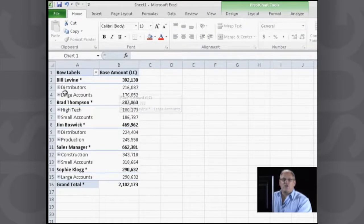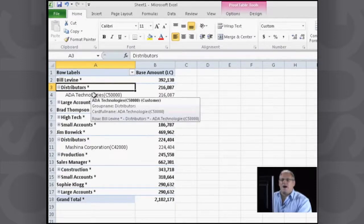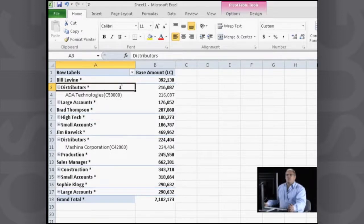And of course, because this is built using Excel, I have all that standard Excel functionality. Well, exactly which distribution customers did Bill Levine sell to? I can click on there and I can see, there we go. He's only sold to one in this time period, and that's Ada Technologies. All right. So what is my time period?